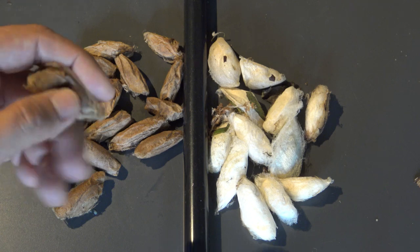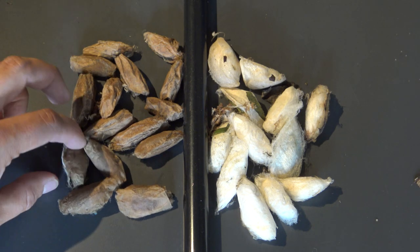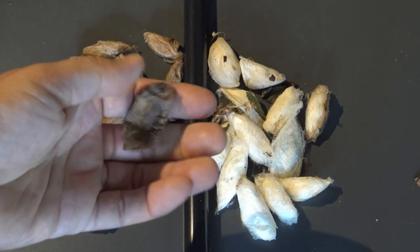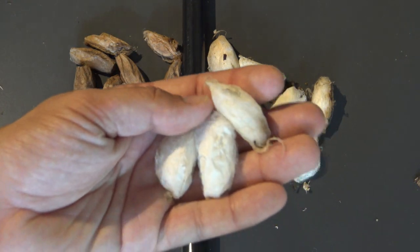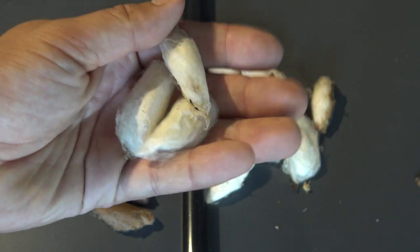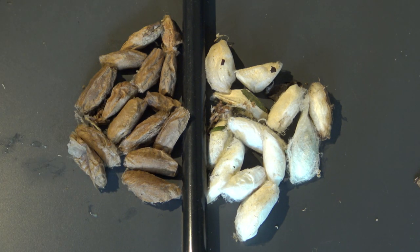There is predation, actually. This one is empty, I can press it. And because of that, they have to be tough. They have to be camouflaged. This silk is really tough. It feels kind of like leather. But this is just super soft and silky smooth. But the expression silky smooth is wrong, because silk is actually not smooth. Silk is tough. It is the domesticated animal that has the smooth silk. So that's funny.